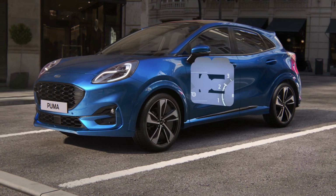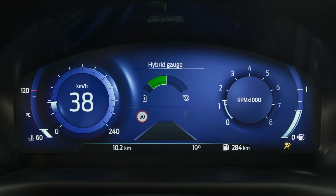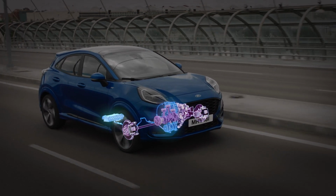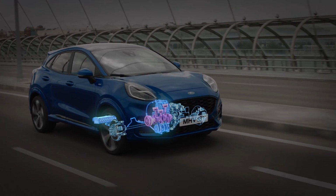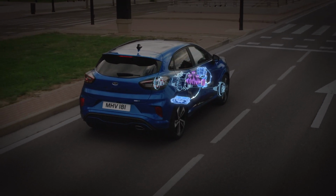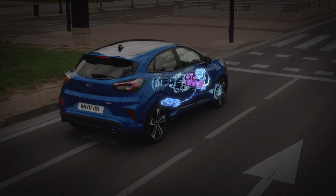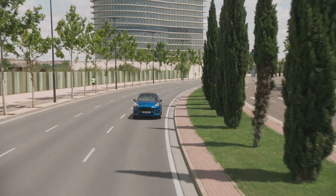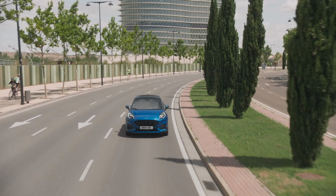Now let's look at Puma's new age mild hybrid technology, which combines the award-winning 1-litre EcoBoost petrol engine with an electric motor and 48-volt battery, which recovers energy lost during braking, reusing it to boost the petrol engine's performance, making Puma fun to drive while delivering up to 5.4 litres per 100 kilometres.